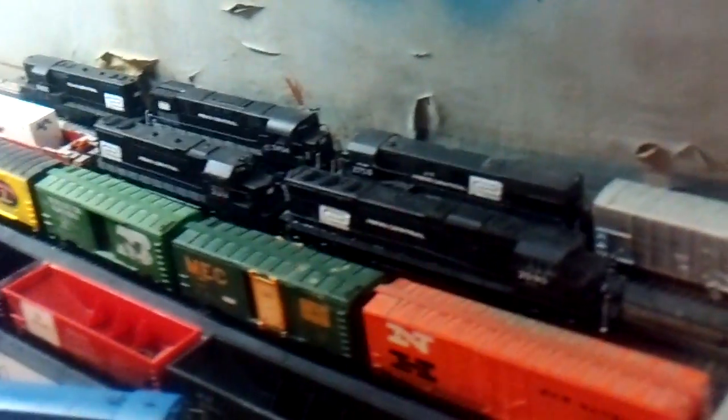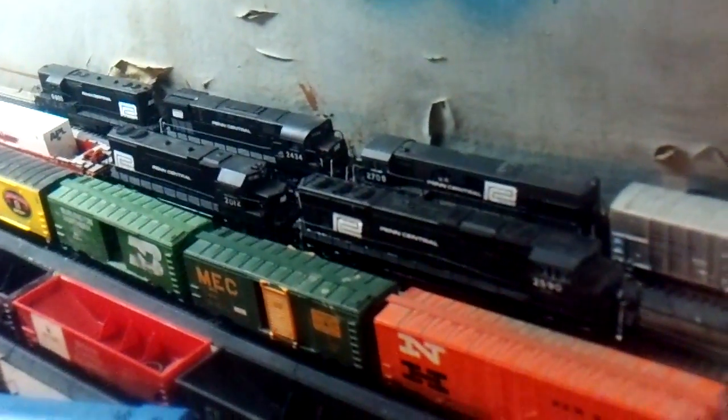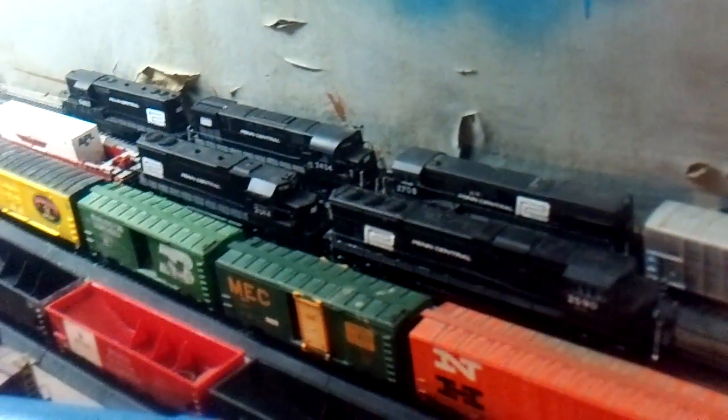Putting a brand new motor in this. Came from a Bachmann 0-8-0, and boy, she's got some kick to her. A little noisy, but some kick.